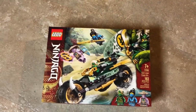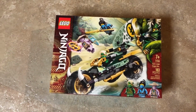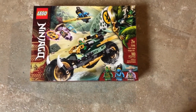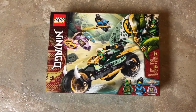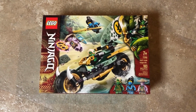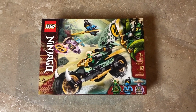Next set on the docket is Ninjago Lloyd's Jungle Chopper bike, and this one's kind of cool. This is one of the newer sets. It does have a couple cool figures down there. Wasn't sure if I was going to put this on the shelf for the investment log. I decided to end up parting this one out because it had some pretty unique figures in it.